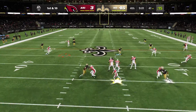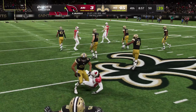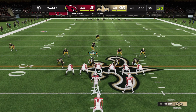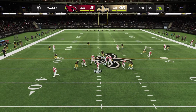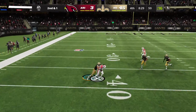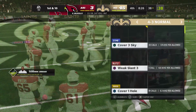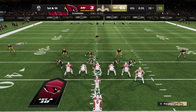Murray now on first down. And the catch made by Hopkins. And he's tackled a yard short of the marker. Good gain of 9 on first down. Here's Murray from midfield. That's complete once again to Hopkins. And this is going to be another first down as the tackle's made at the Saints 38-yard line.